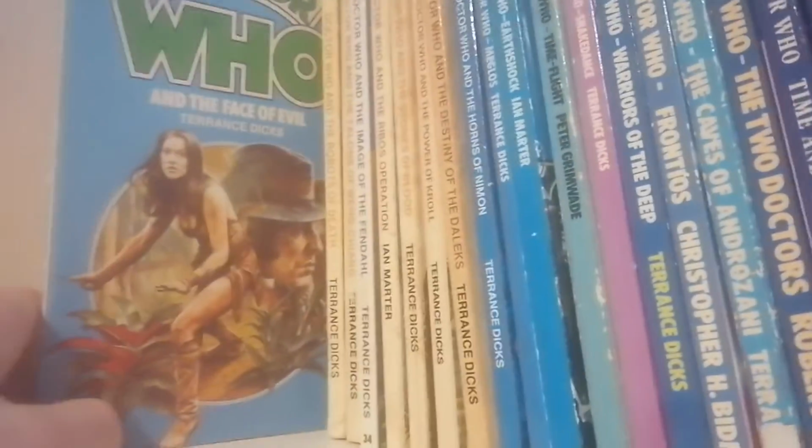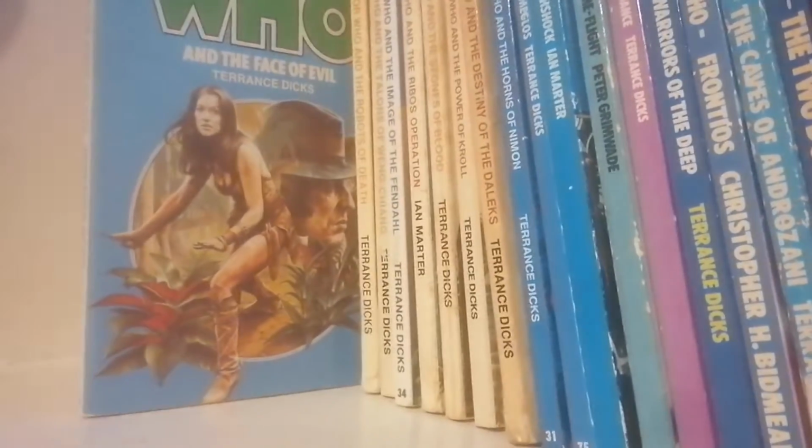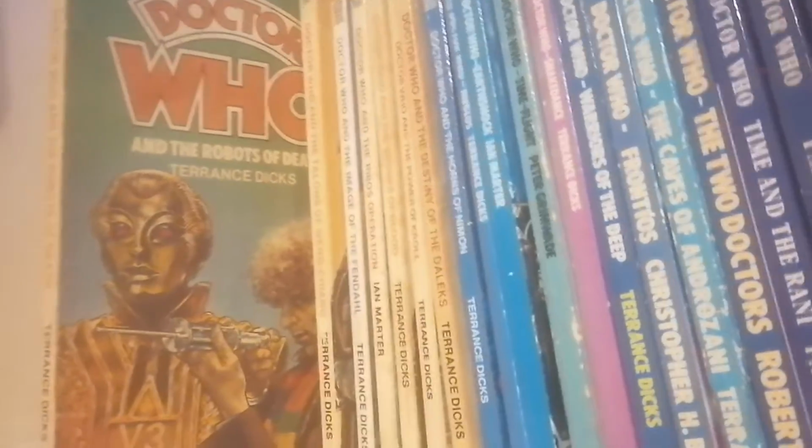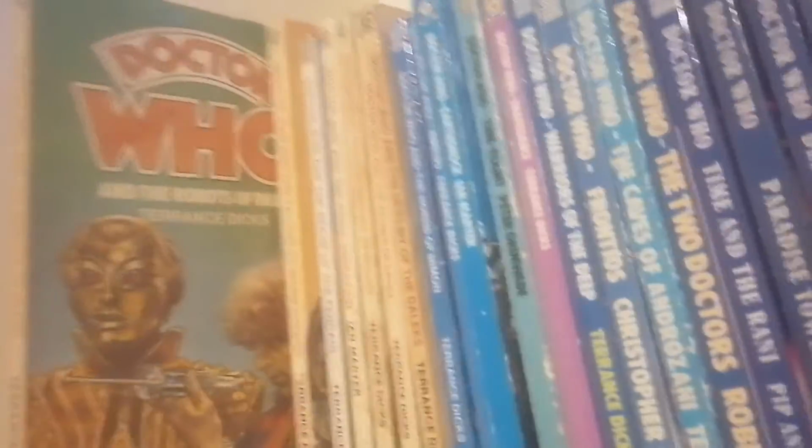Doctor Who and the Face of Evil, again, another cover I love. Just Louise Jameson, Tom Baker, the blue and the green, again, such a beautiful contrast of colours. The Robots of Death, which apparently is the shortest and thinnest Target book ever, and I see what people mean because it's only 108 pages. So there we go.